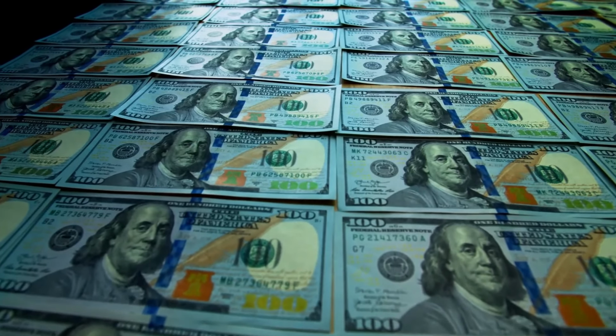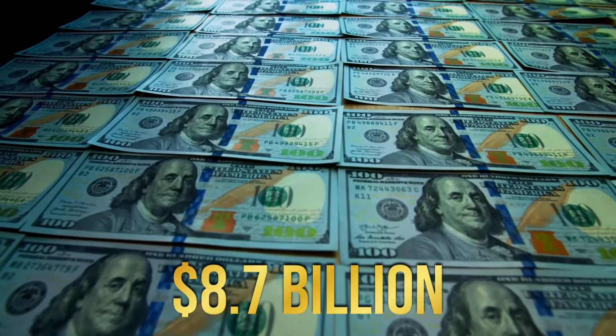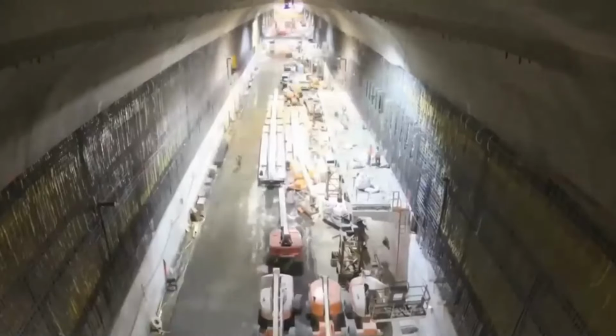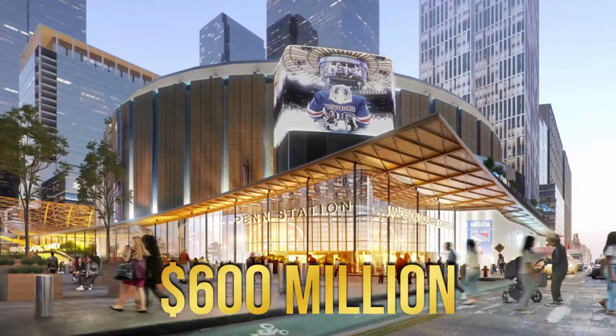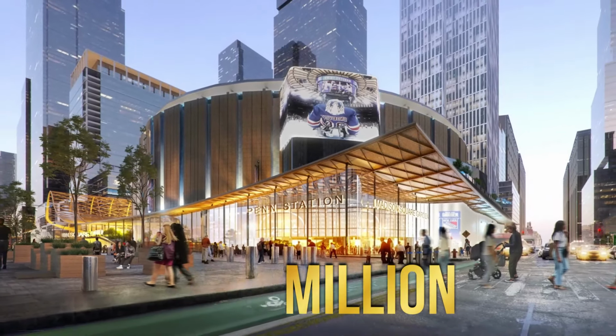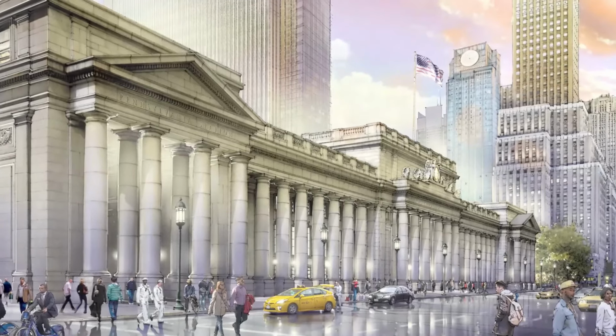An estimated budget for the project was $8.7 billion. Construction began in mid-2009 and the project was slated for completion in 2018. But in a shocking turn of events, it was canceled by Chris Christie, the governor of New Jersey, who cited the possibility of cost overruns and the state's lack of funds. But what's sadder is that $600 million had already been spent on that project. This decision remains controversial till today.